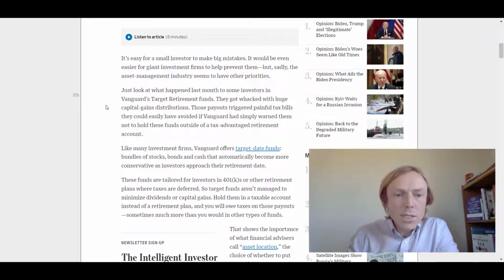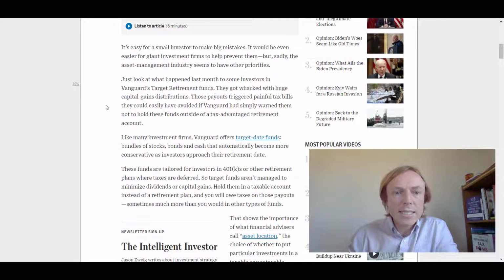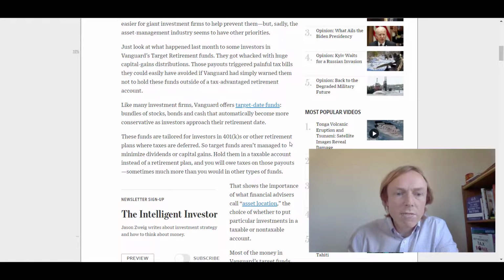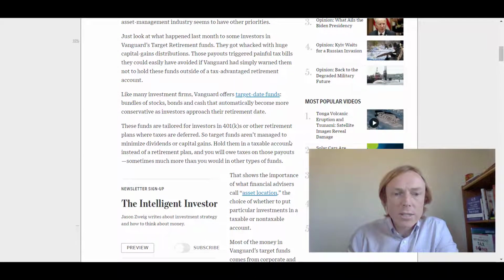It's easy for a small investor to make big mistakes. It would be even easier for a giant investment firm to help prevent them. But sadly, the asset management industry seems to have other priorities. Just look at what happened last month to some investors in Vanguard's target retirement funds. They got whacked with huge capital gain distributions. Those payouts triggered painful tax bills that could have easily been avoided if Vanguard had simply warned them not to hold those funds outside of a tax-advantaged retirement account.